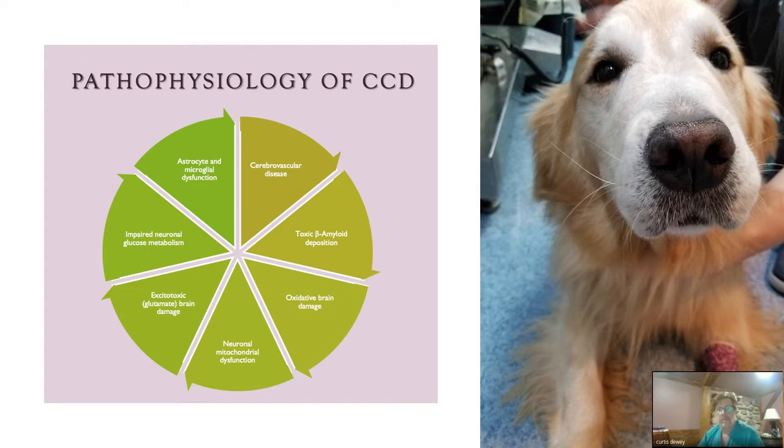It's not just a bunch of stuff that's not interrelated. They are interrelated. I mentioned in one of the other slides that cerebral vascular disease is related to deposition of toxic beta amyloid in the brain. And of course, both of these are related to oxidative brain damage. Some of these also affect mitochondrial function, which has been shown to be poor in dogs and people with cognitive impairment, excitotoxic or glutamate-mediated brain damage, and impaired neuronal glucose metabolism, that we'll talk about a little bit later on.